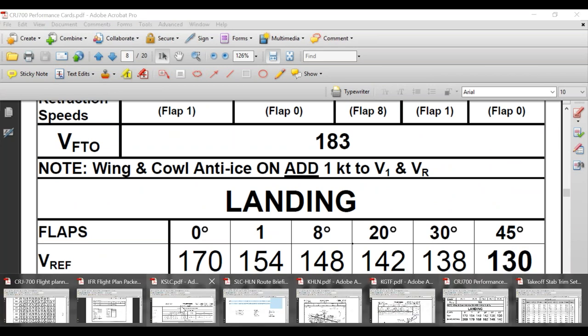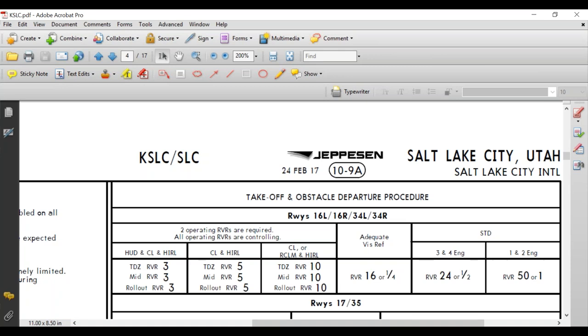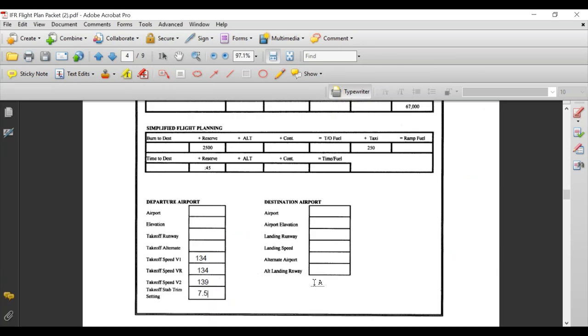That's going to be straight over here, 130. The rest of that stuff, you guys should be able to just fill in or get from somewhere else on your charts that you already have, and then fill out your front page. All of the information you need to fill out anything else is now on your release somewhere.